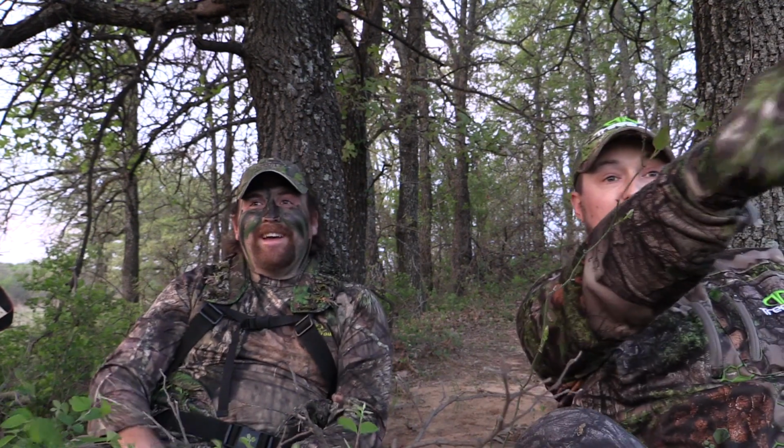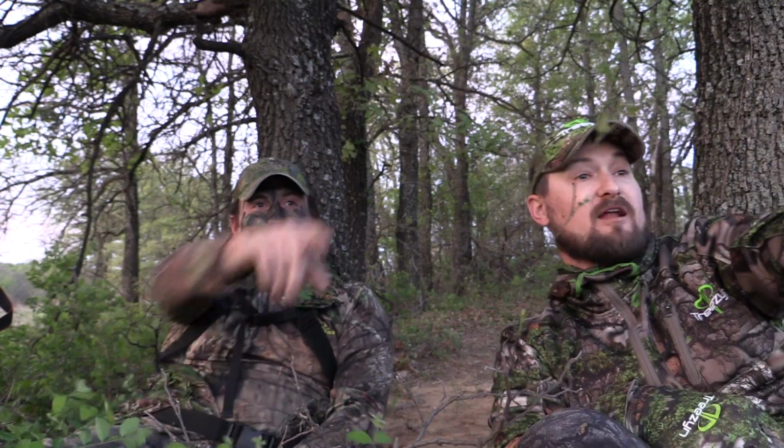Yeah. And I was thinking, you know what? There was three ways he could have came. He could have came right over the dam. He could have swung around the south end, or he could have gone around this northwest end of the dam. And if he'd have gone over the northwest end, we wouldn't have saw him until he popped out right here. He was right here, yeah.